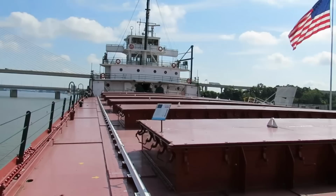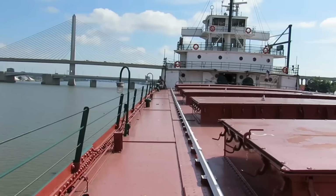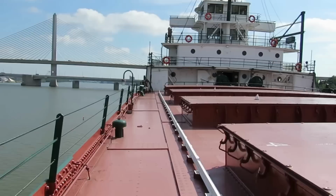This is nice. I've been on a lot of ship museums or museum ships, but pretty sure I've never been on an ore boat before.